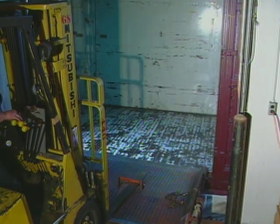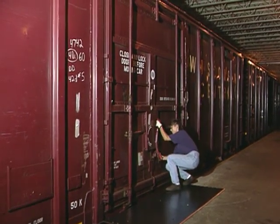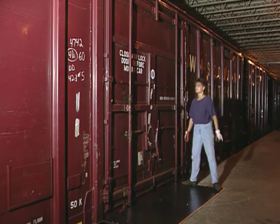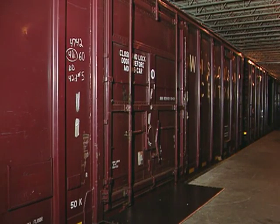When you have finished unloading a car, always close and latch the doors. Boxcar doors are not designed to travel in the open position. Leaving them open can also lead to door damage.